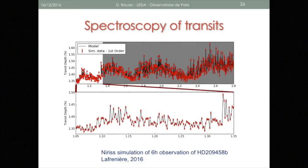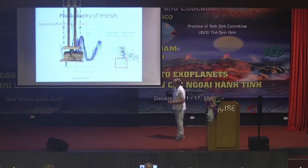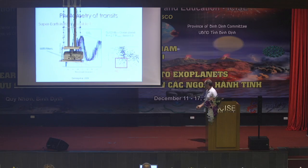An example with NIRISS, one of the instruments, of how precise it will be. This is, of course, a theoretical spectrum. We can see the data points on this with the noise which is expected just after 6 hours of observation with NIRISS of this object. Photometry of transit, even on a super Earth in the habitable zone. This is a prediction for a few objects which do not already exist, but we expect that TESS will detect that kind of object, planets in the habitable zone. It will be possible here, not doing pure spectroscopy, but just differential imaging using the MIRI filters, with a strong CO2 line that should be detectable.